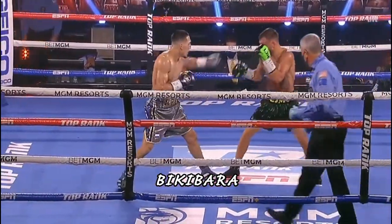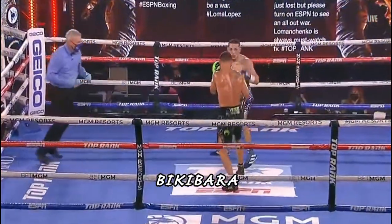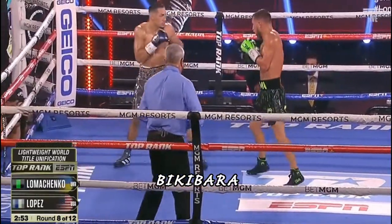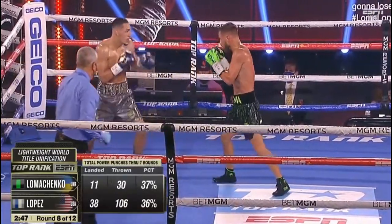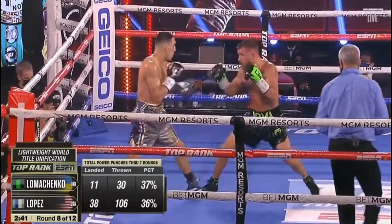Different disposition in the back half of that round from Lomachenko. Fascinating fight, isn't it? It's a blowout. There is supreme confidence in the corner of Lopez. There always is. They're just doing it in a different way. More offense we saw out of Lomachenko in that last round. He landed 4 power shots in that last round. But overall in the fight, he's only landed 11 overall. Lopez has landed 38.